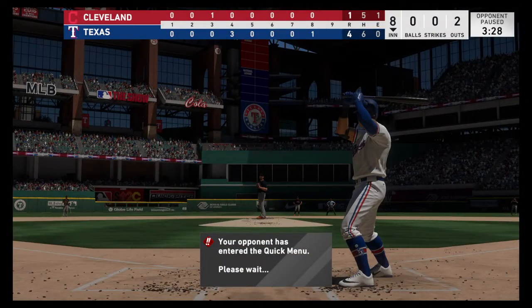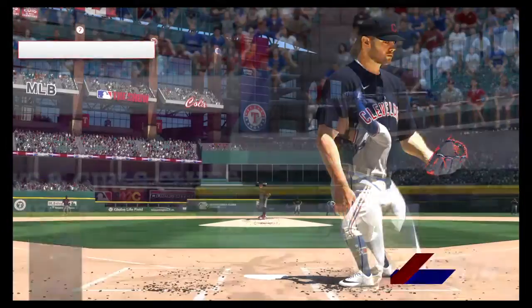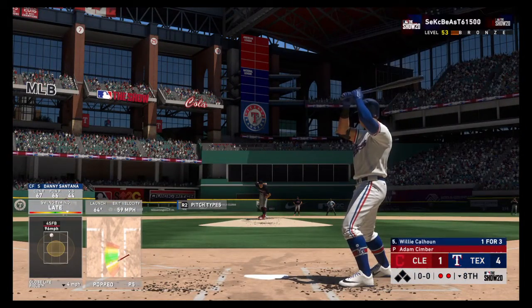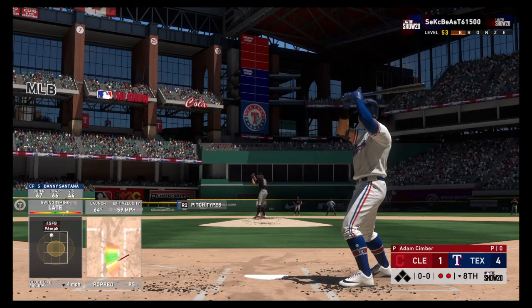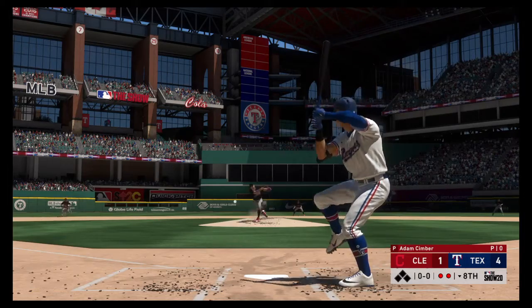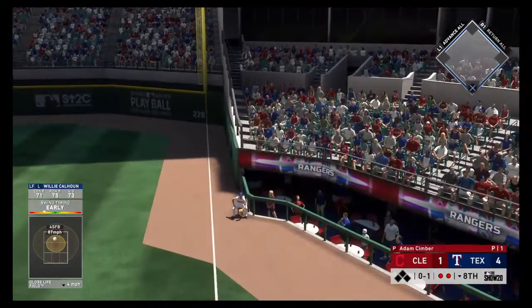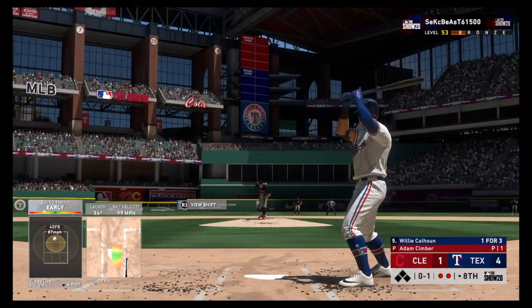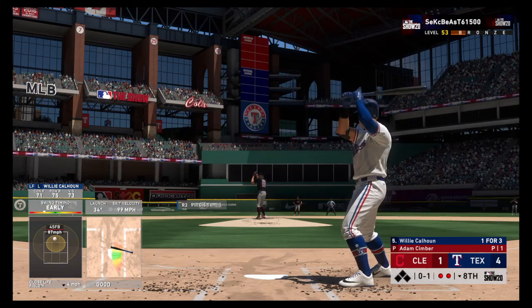Now at the plate, Willie Calhoun. He's got a hit in three at-bats to this point. Adam Simber enters here looking to get the final out before the ninth inning. First pitch coming. Here it is. There's a swing and a high deep drive headed for the right field corner. And that's going to wind up hooking just a bit foul. So a missed opportunity there.